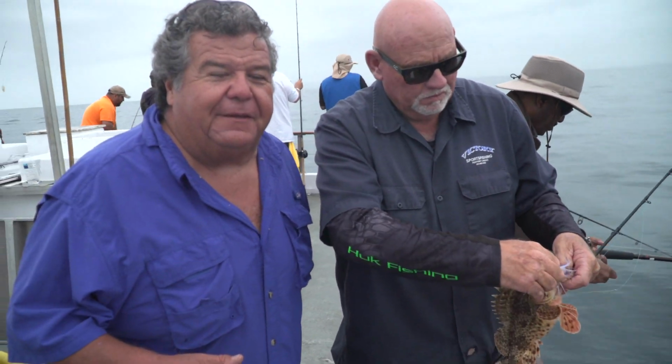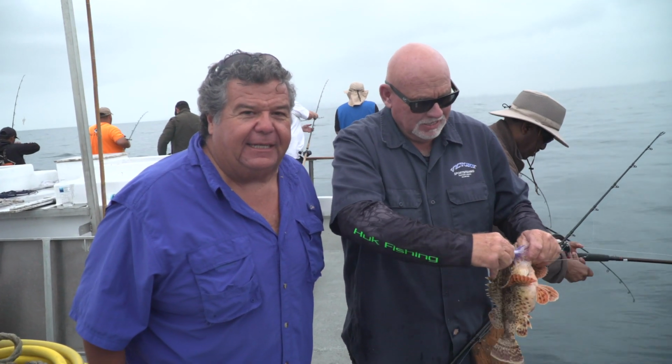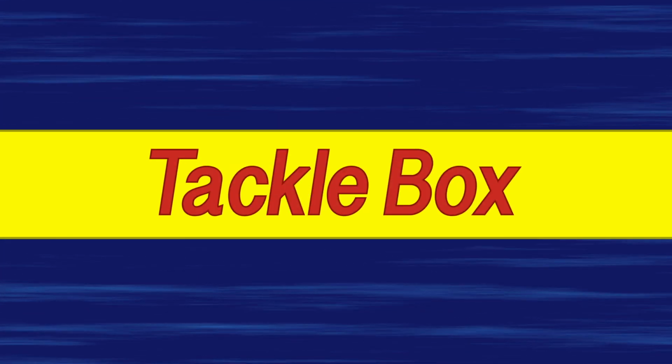Well, we'll take a little break from the action here aboard the Victory, and let's go to the tackle box and give you a good look at the gear you need for this type of fishing. This week in the tackle box, I want to talk to you a little bit about what we're doing today aboard the Victory. We're really concentrating on those sculpin.